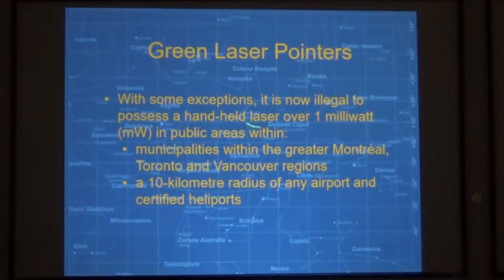So again, with some exceptions, it is now illegal to possess a handheld laser over 1 milliwatt. This thing better be not over 1 milliwatt. I'm saying over 1 milliwatt in public areas within municipalities within the Greater Montreal, Toronto, and Vancouver regions, and within a 10-kilometer radius of any airport and certified heliports.